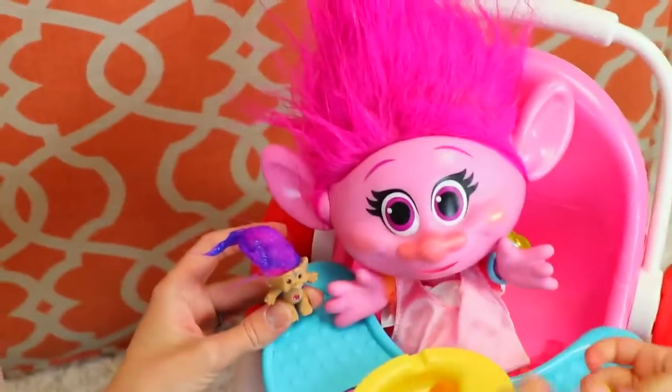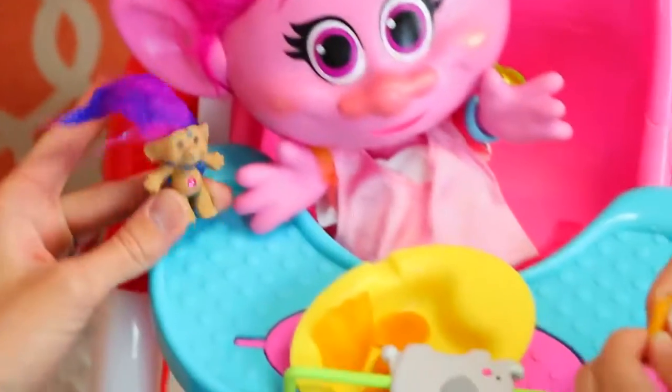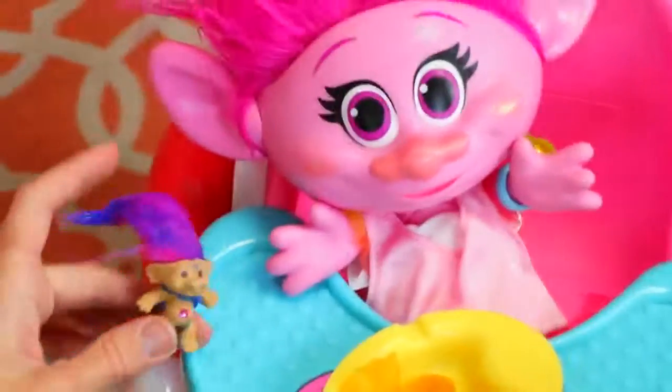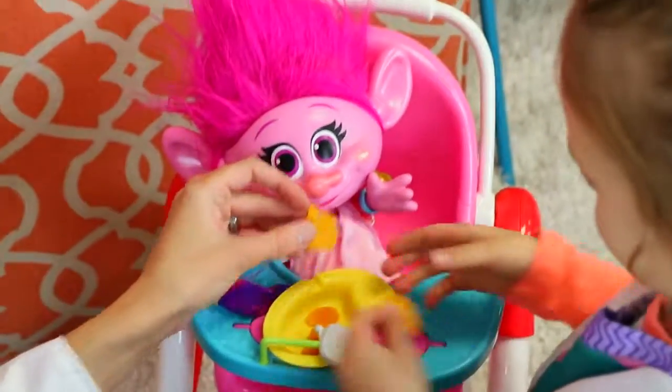Do you want to feed some pancakes to the weird, ugly troll? No. It's like so gross. Yeah, the gooiness makes it more gross. Here we go. Eat a pancake.